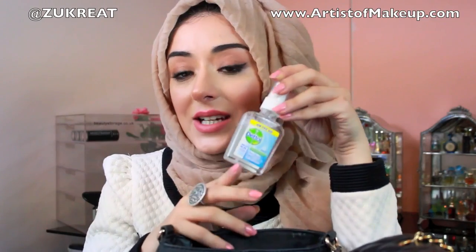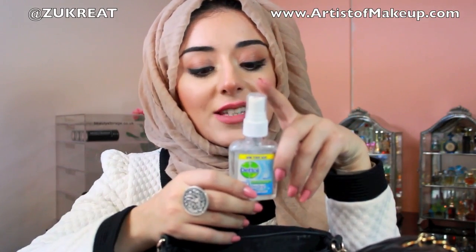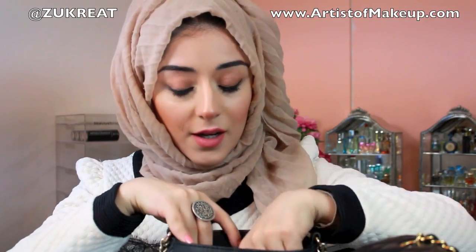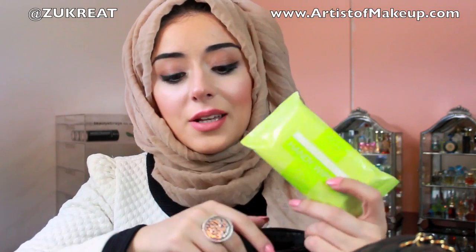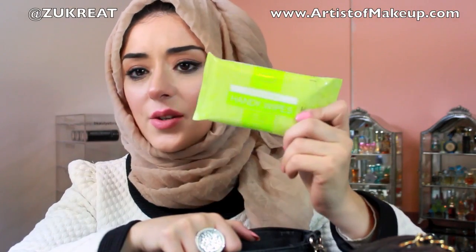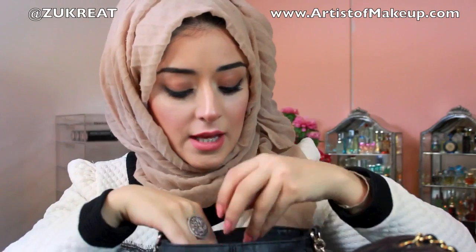I also have a sanitizing spray, which is essential when you have a child that's touching everything. So this is just really handy. It's a Dettol one, and you can just spray it on the hands and make sure that the hands are nice and clean. I also carry around wipes, which are very important. Again, making sure that any dirty mouths or faces are nice and clean and wiped. And sometimes I need to freshen up or help Sammy freshen up. Then those are very, very handy. And I got these, I think, also from Tesco. They sell them 3 in a pack.